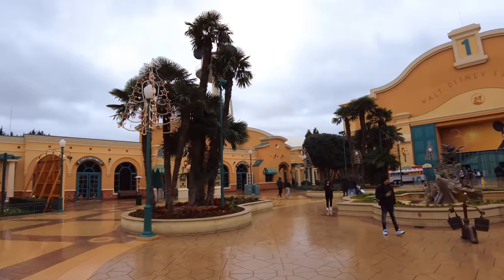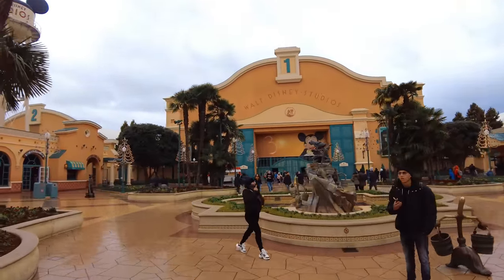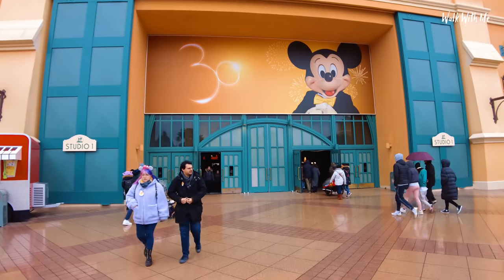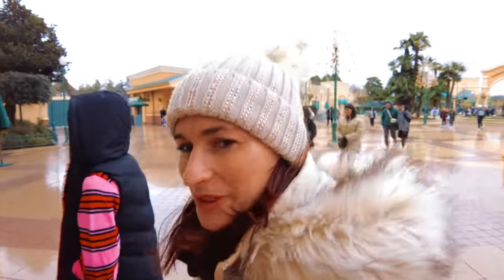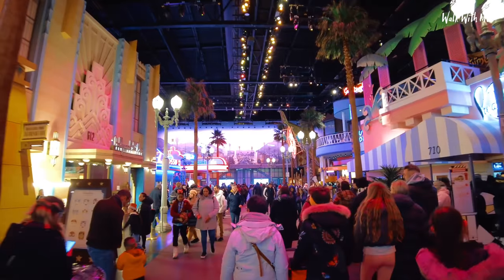Walking into my favourite part of Disneyland Paris, and in actual fact in any Disneyland or Disney World, the studio part. So there's only one way in, and that's through these doors, and the first ride we're going to go on is the Tower of Terror as we head into the Twilight Zone. Is it not called Hollywood Tower? I think it's wherever you want to call it, Tower of Terror, probably.